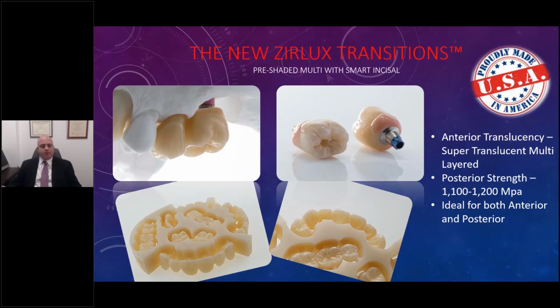And again, it's made right here in the US. And what that does is it creates a Zirconia, a 4Y Zirconia, so it has the yttria, but it's tetragonal. And not to get too technical on you, but it's a stable Zirconia. And the yttria is more in the incisal line. So when you place or nest your restorations in the proper type of disc, it will automatically give you the proper gradation.